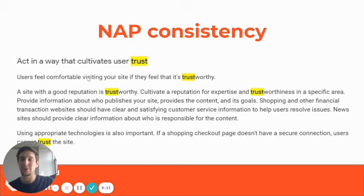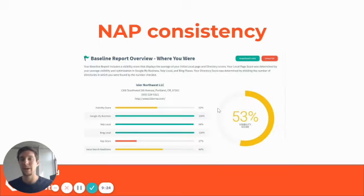This is a screenshot directly from Google's SEO starter guide. Google has put out a guide themselves talking about things to do and to not do. And you can see I've highlighted the word trust over and over again. And what your name, address, and phone number is, think about it. As an accountant, you probably have a Facebook page, a Yelp page, a Bing page, and you might be listed on other local directories. And on all of those things, your Facebook, your Instagram, everything, you have your name, your address, and your phone number.